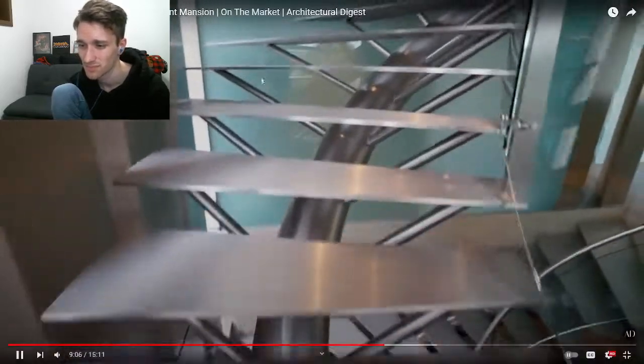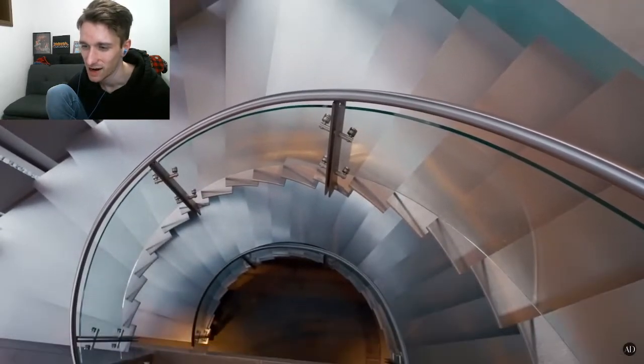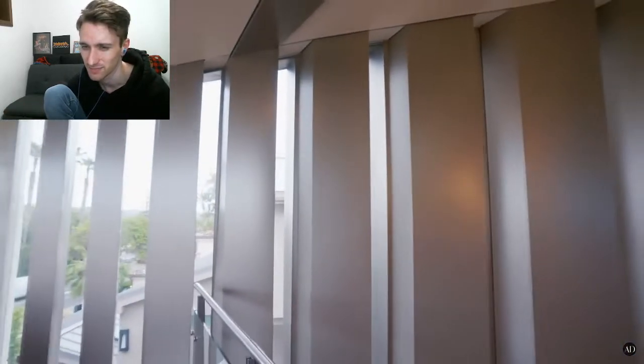It joins all of the spaces in the house levels, and you get this incredible screen of metal and glass, but allows the light to come through the space. I'm not hating. I just have a different idea what $23.5 million should buy you.